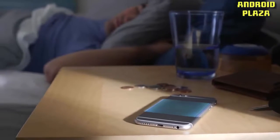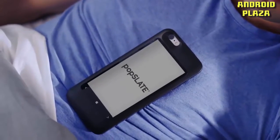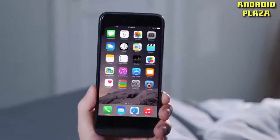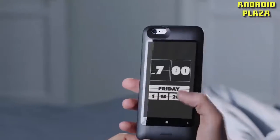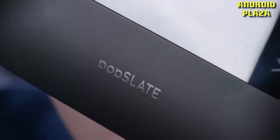This is your phone, with 50% of its potential space unused. And this is PopSlate, filling that potential with a second screen. PopSlate is always on and gives instant access to information. It connects to your apps, so it makes using a phone faster and simpler. Everything you need is available at just a glance.